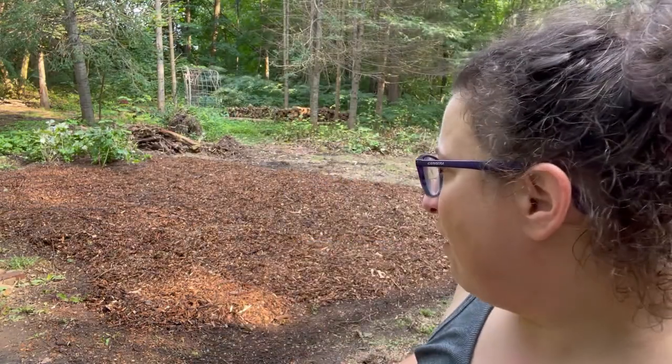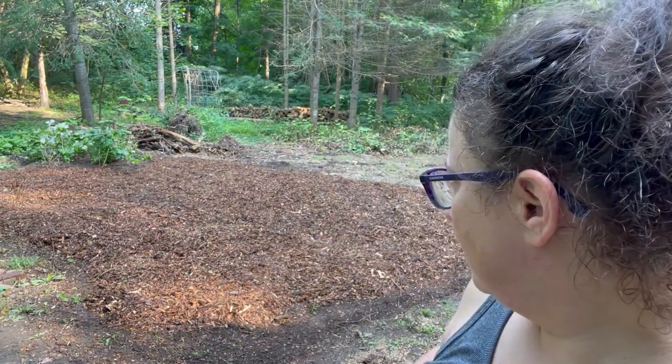Thirty-gallon lawn and leaf bags full of wood chips. And I think we've probably got 4 or 5 inches of wood chips thick, and it covered this space behind me. It's not a huge space, but it is a goodly space. And I don't know what we're going to do.